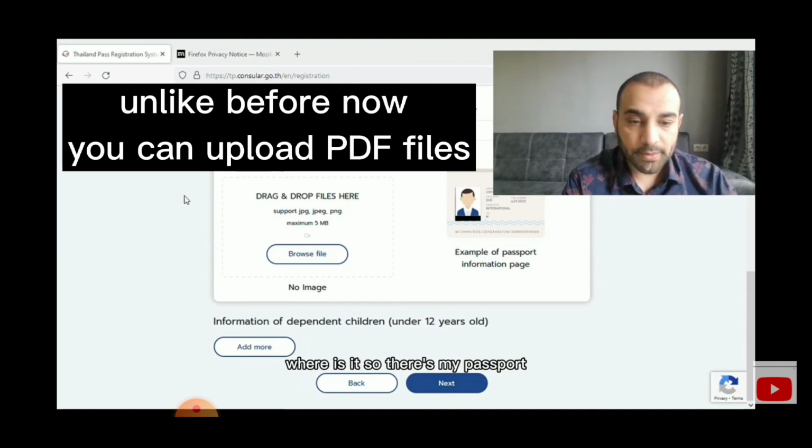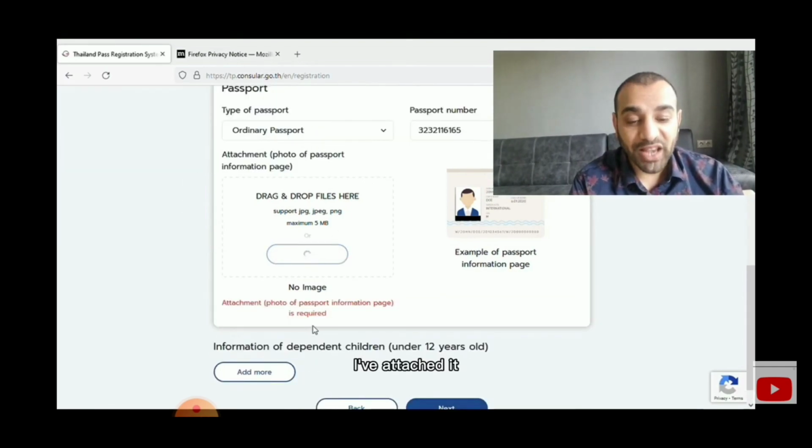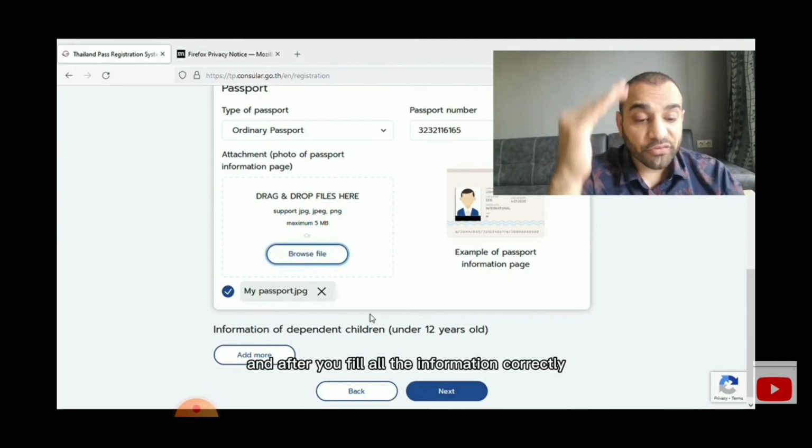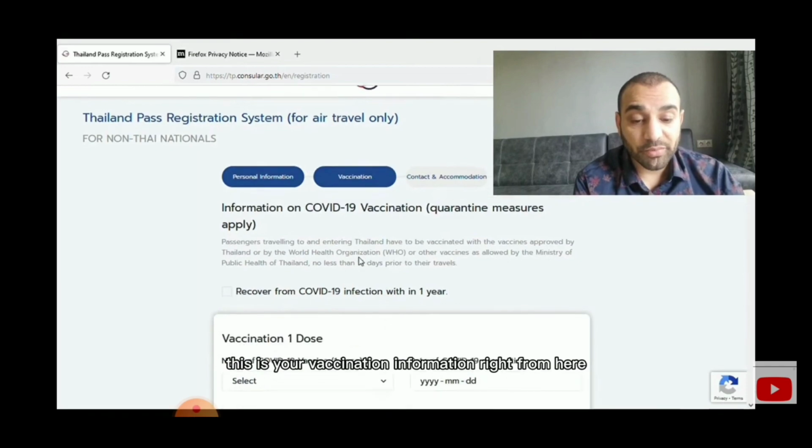Where is it? So there's my passport. I've pictured it. I've attached it. There we go. And after you've filled all the information correctly, you go on to the next page. This is your vaccination information, right?